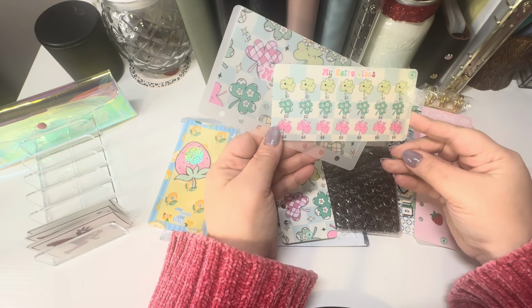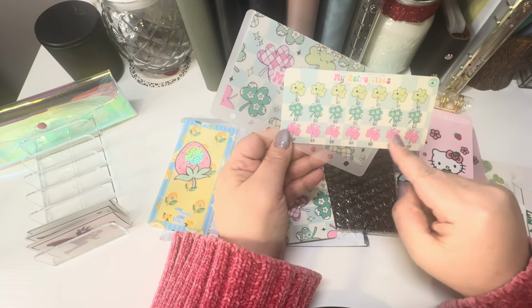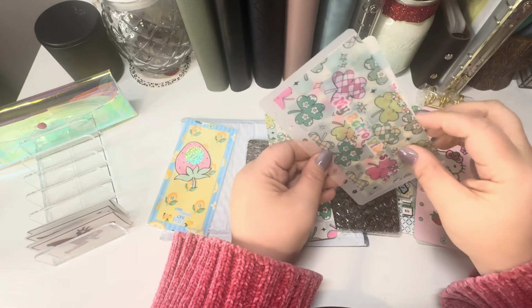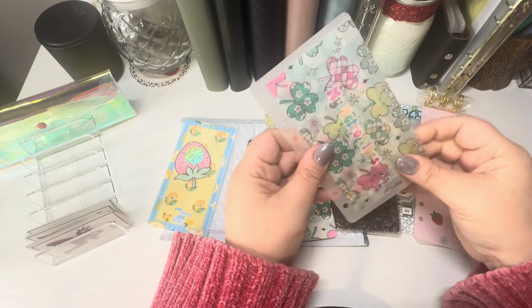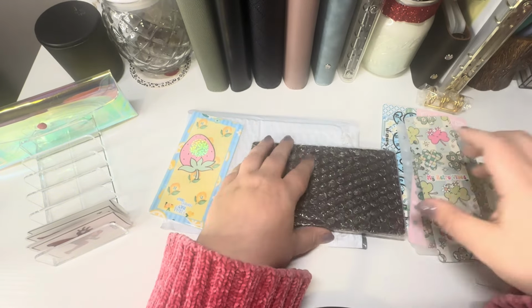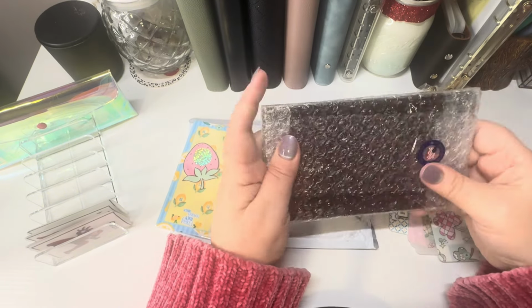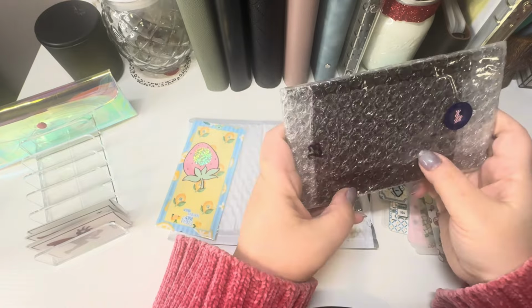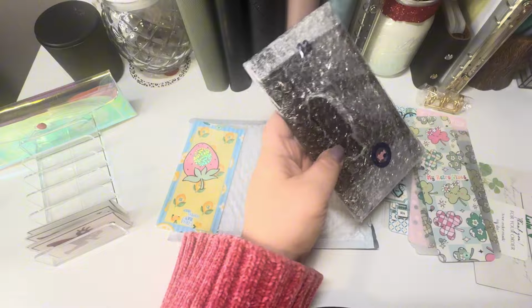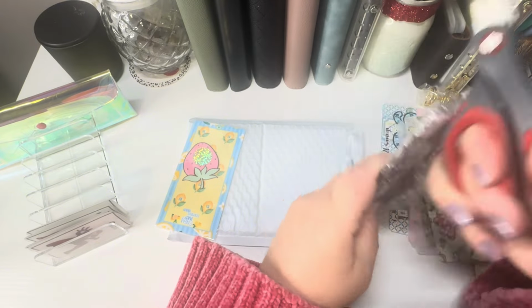Super cute. And I love that they're all low denominations. I don't mind higher denominations, but I'm the type of person who wants to see myself completing it. So the lower denominations just keep me motivated. I feel like I'm doing a better job, which I know it's all in my head, but let me just open this a little bit here.